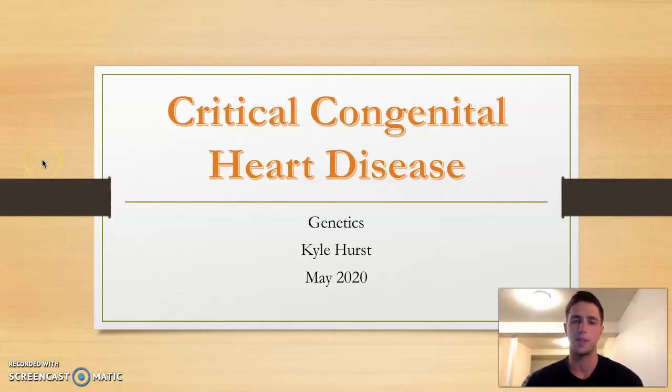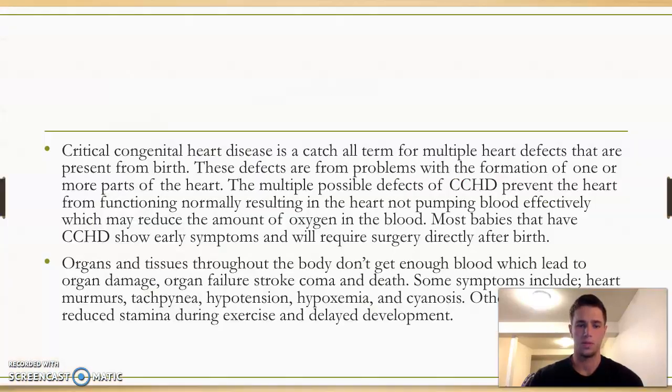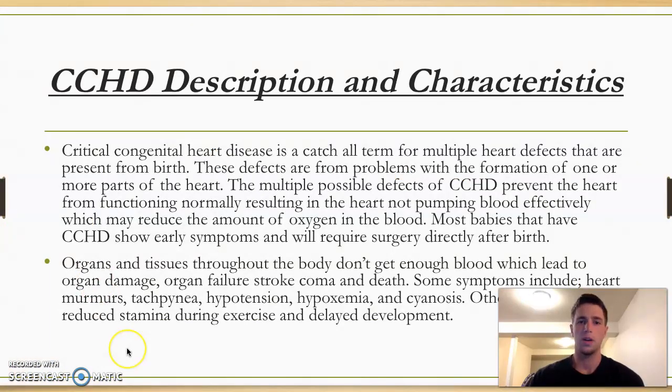My project this semester was on critical congenital heart disease for our genetics course. Okay, so critical congenital heart disease: description and characteristics.